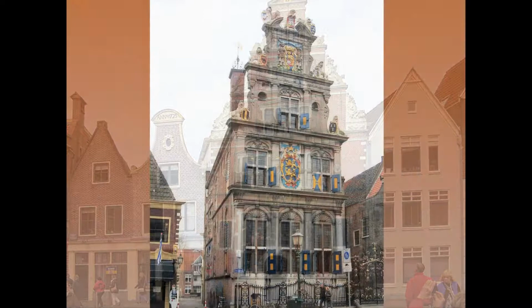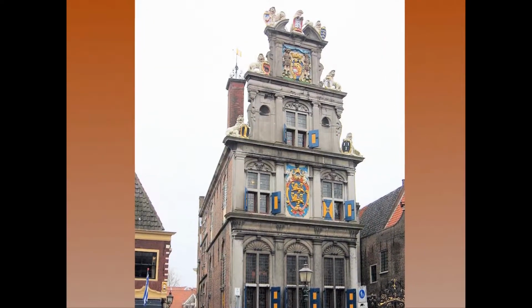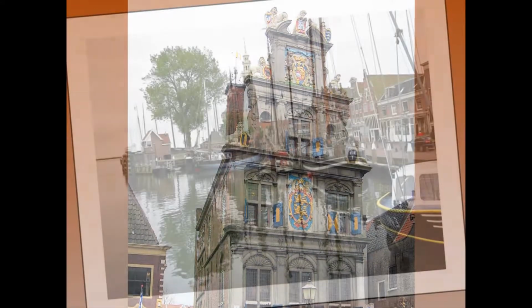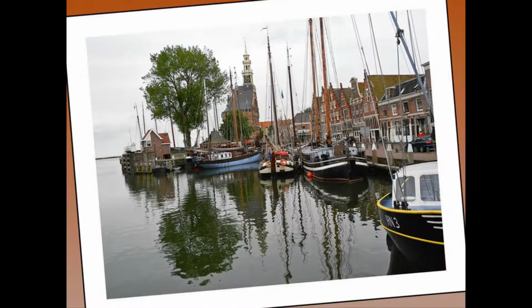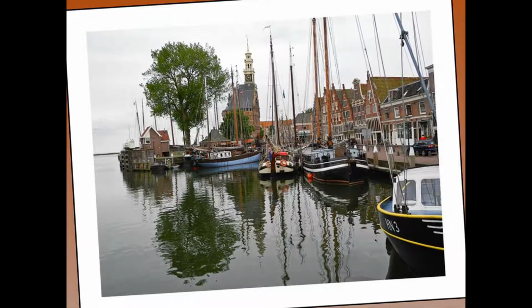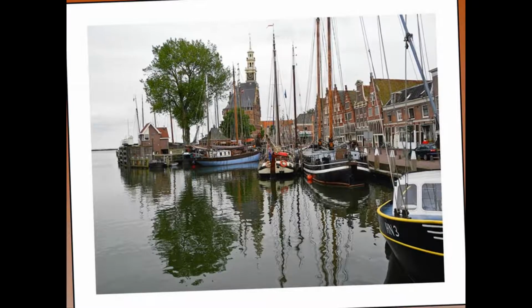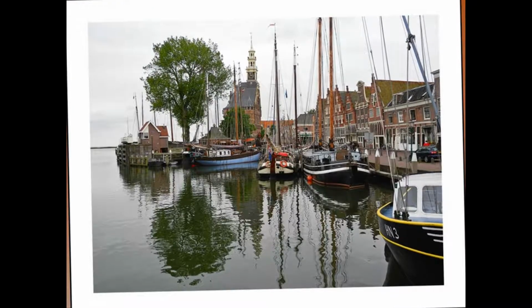Many of the town's beautiful buildings and architecture can be traced back to the trade groups and guilds of the Golden Age. Hoorn's fortunes declined somewhat in the 18th century. The prosperous trading port became little more than a sleepy fishing village on the Zuider Zee.